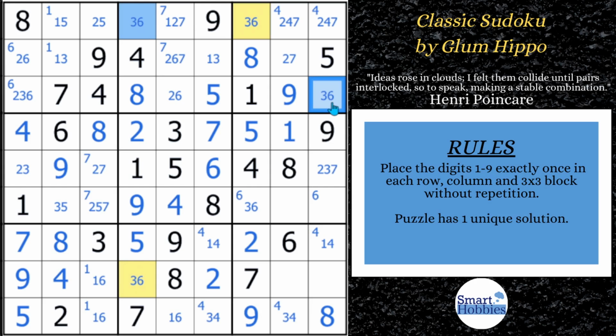If this was a 3, that'd be a 6. This would be a 3, this would be a 6. So whatever this yellow is, 3, that's a 6. Same thing, if this is 6, this is 3, that's 6, that's 3. So the blue and yellow are opposites. Any cell that sees both those, you can eliminate both the blue and the yellow. So you can eliminate both the 3 and the 6.